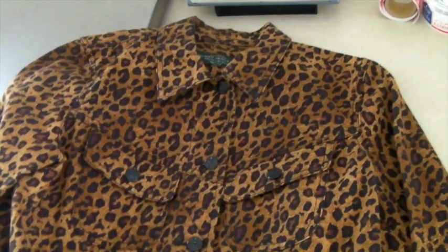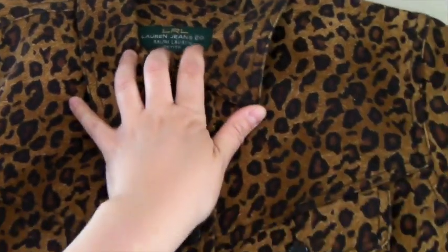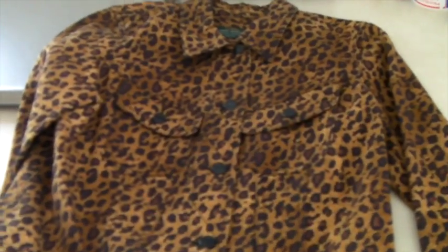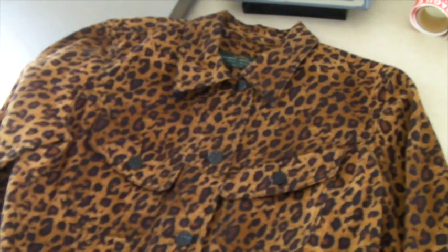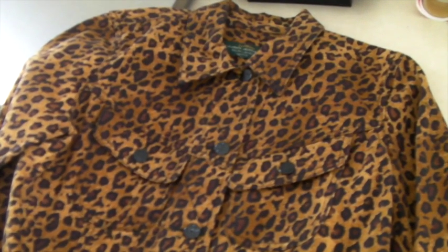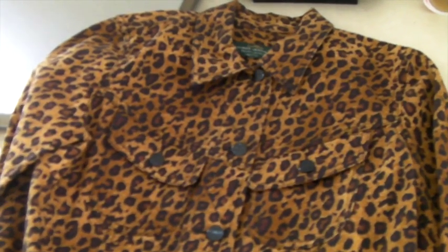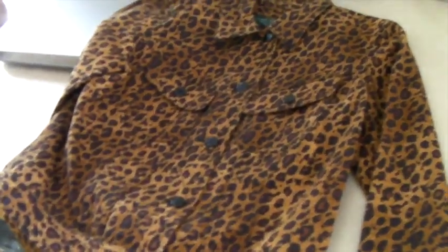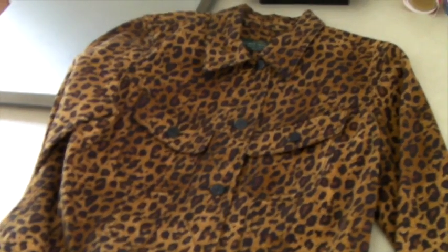This is an amazing Ralph Lauren Jeans Co. Denim style jean jacket. I got this at an estate sale. I think it was between $2 and $5. I just thought it was awesome, and I had it up for $80. This woman offered $42. I countered, and we settled at $55. So I'm happy. I want to move jackets. I would love to have gotten $80 for it, but you know, $50, $55, you gotta say yes.